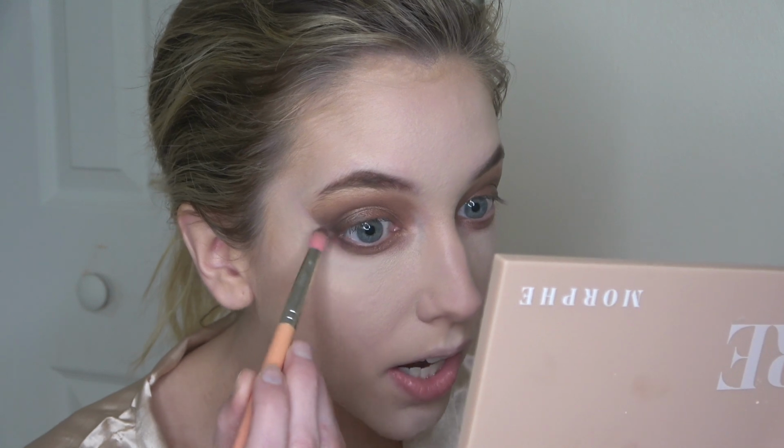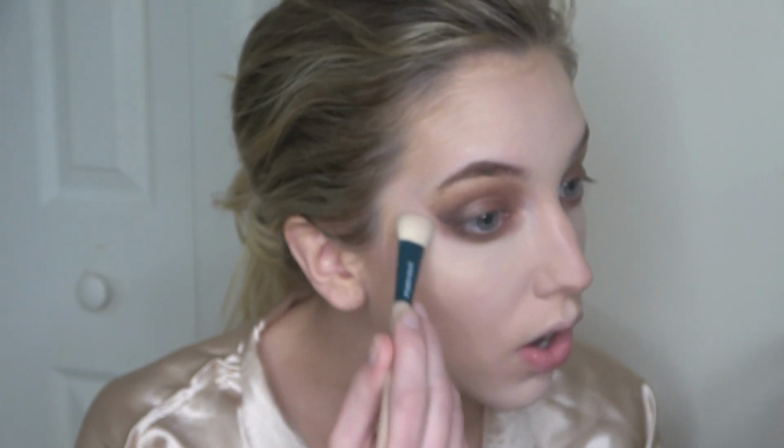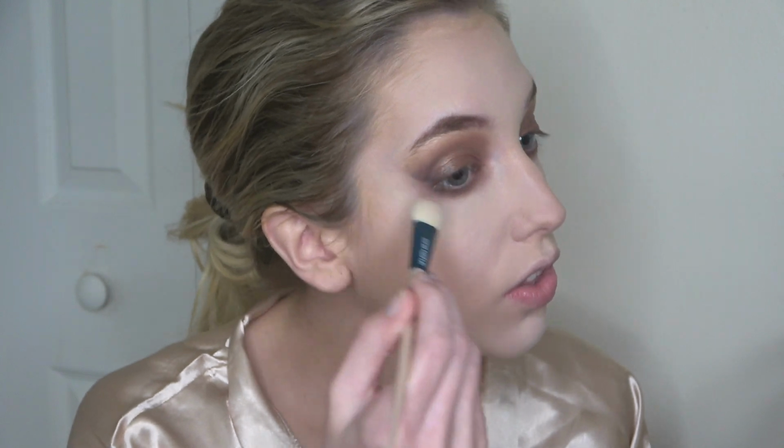Blend that in here. Yeah, see, I think that's why I need to bring the tape lower so that it aligns with this. I have to remember that. See, this is why we test though. Then I'll take a little fluffy brush like this and just sort of blend this all out. I'm loving this look though.